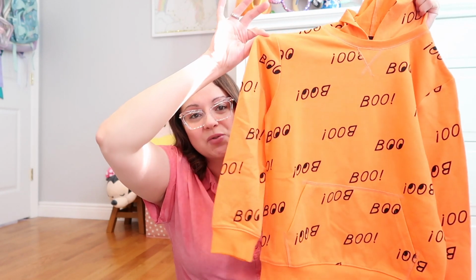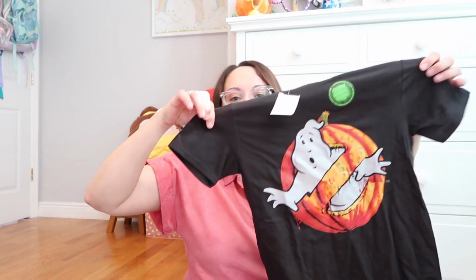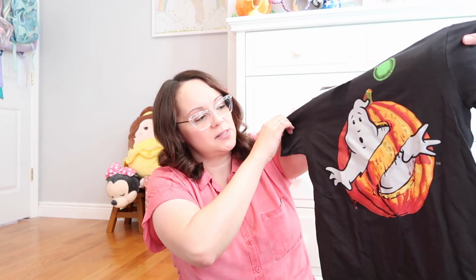Also found this in store at Target. It is also by the brand Cat and Jack, and it's just like a Halloween inspired hoodie. Who doesn't love Ghostbusters? I love Ghostbusters. This one I actually found on Target.com. It is not Cat and Jack. It is like one of the licensed brands.